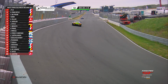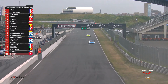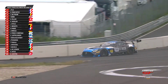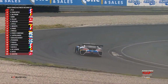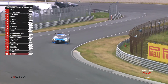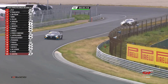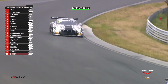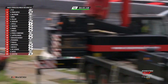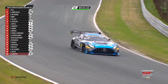Session will be extended by 1 minute. Okay, session extended by 1 minute. Helps a little. And a big lock up there by Boguslavski. Well, he's trying hard, that's for sure. Well, he probably didn't get the message, or if he did, coming into Tarzan Herman, his focus and concentration would have been on his braking. Maybe the message is what caused him to have that minor lock-up. So he now will get to complete this lap, which will be his first flying lap, and might be lucky enough to go and do a second one.